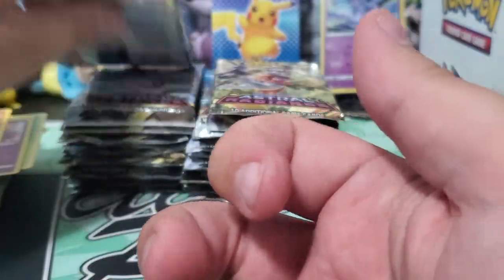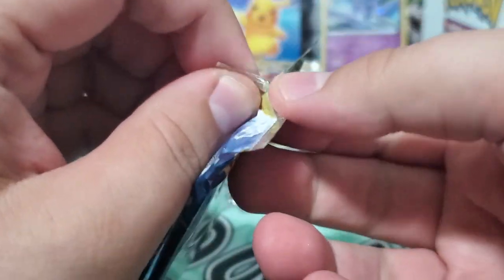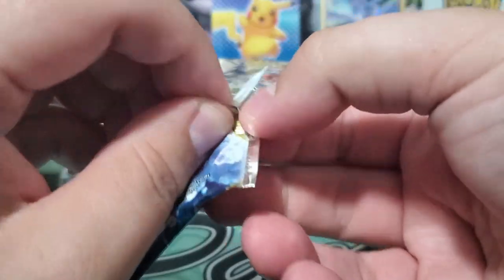We got an Arcanine. Shout out to Kaden. Kaden, let me know in the comments below if you want that card. I will give you a Hisuian Arcanine because I know he is your favorite. My boy, my sweet, sweet little boy. Oh, little Kaden. Hey, only I may talk to him like that.